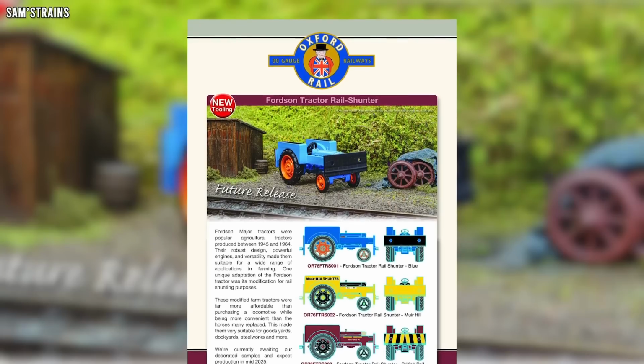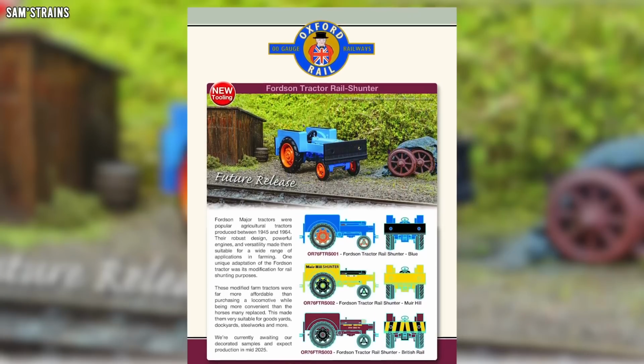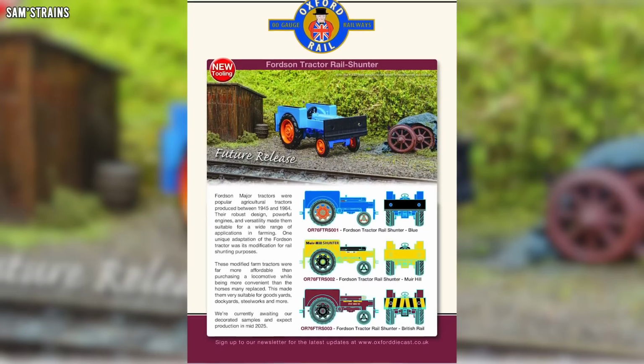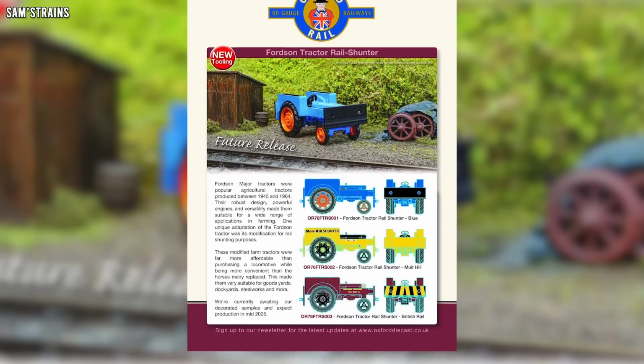Now, as you'd probably expect, it doesn't look like these models are going to be runners. It doesn't look like you can couple them up to wagons and such. Maybe you can, but it doesn't look like it from these photos, does it? But as a little bit of a bridge between the Oxford diecast and the Oxford Rail range, that is a very interesting new addition. So hopefully more details will follow soon in terms of prices and exactly what versions are being produced. And as soon as I hear, I will let you know.